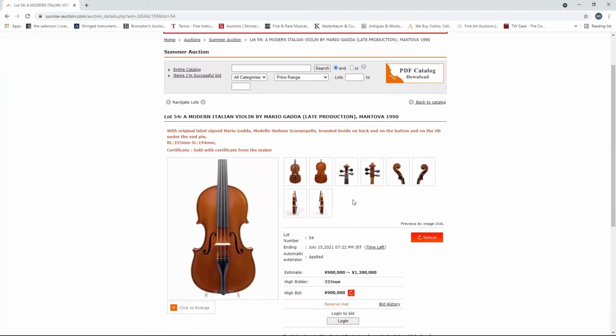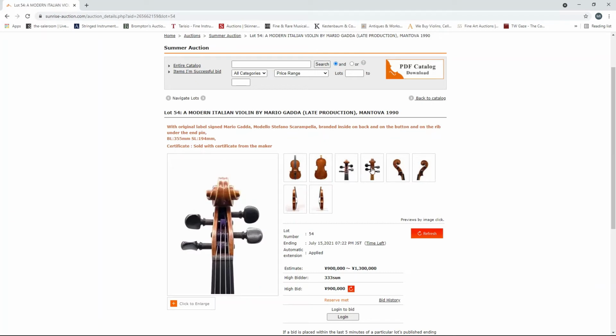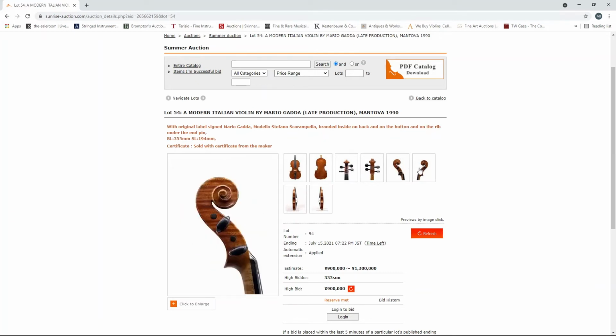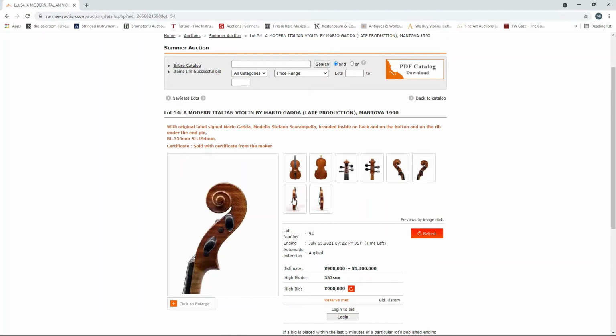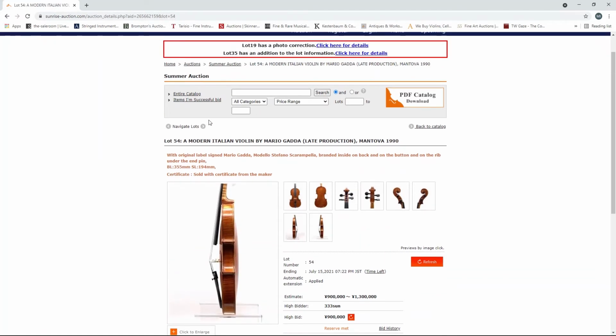Modern Italian violin by Mario Garda, late production, Mantova, 1990. Original label. Yeah, it's got the branding, 355 back. That's good. Certificate of the maker. So here we are in the kind of 6,000 to 7,000 range there. It's got a bidder. Looks like that kind of standard Garda production.